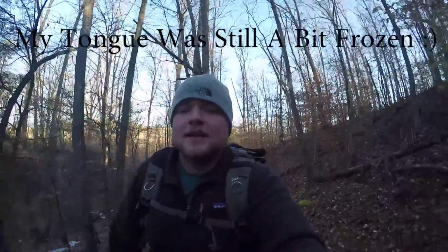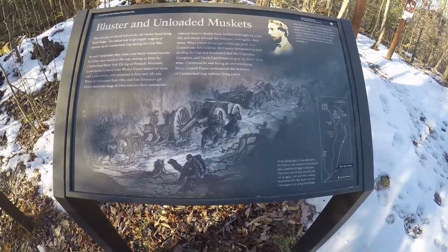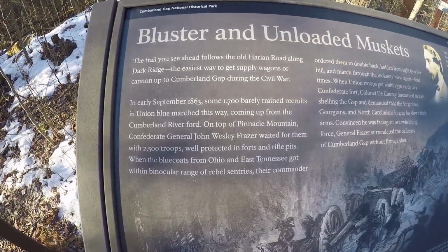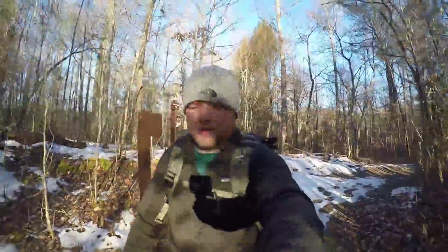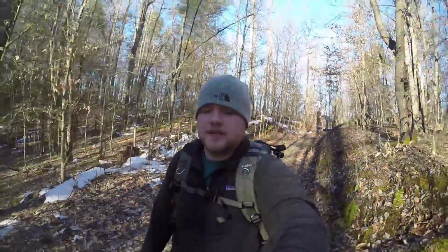Let the adventure begin. So right here is a good example of why this area is called the Cumberland Gap National Historic Park. It's an area of quite a bit of historic significance. You'll find signs like this around, which is kind of cool. This area, not only is it supposed to be pretty beautiful once you get out in it and hiking, it's also got quite a bit of history behind it. So, I don't know, just to add a little bonus, I guess.